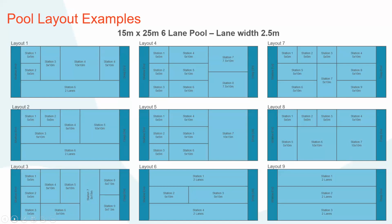Okay. So if we look at layout 1, so if you only had a main pool and you don't have a learner pool, not everybody's got that luxury. Station 1 and 2 could be a mixture between preschool, stage 1s and 2s. Station 3 could be stage 3, and then station 4, stage 4. Potentially, depending on your depth, you could get some pool platforms in. Station 4 could be 5s, 6s, or even rookie lifeguard. Station 6 could be that stage 6, 7, 8, 9, 10. So there's lots of different opportunities for you to lay out your pool.